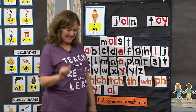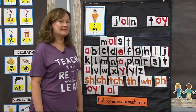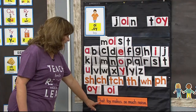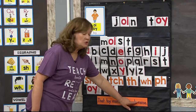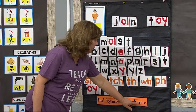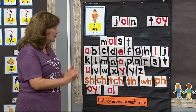And so, boys and girls, let's end our phonics lesson with reading a sentence together. Starting at the beginning here. That toy, there's our sound, makes so much noise. And again, that's our focus, spelling O-I, and sound. So very good reading, excellent super readers.